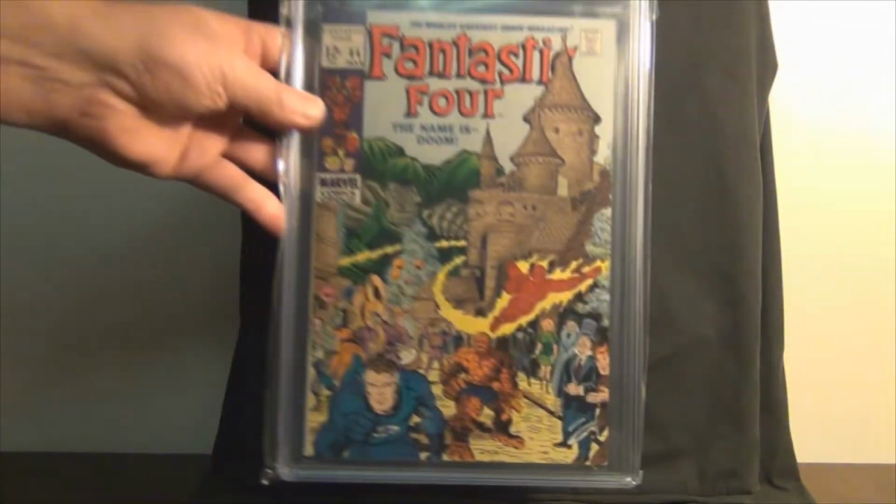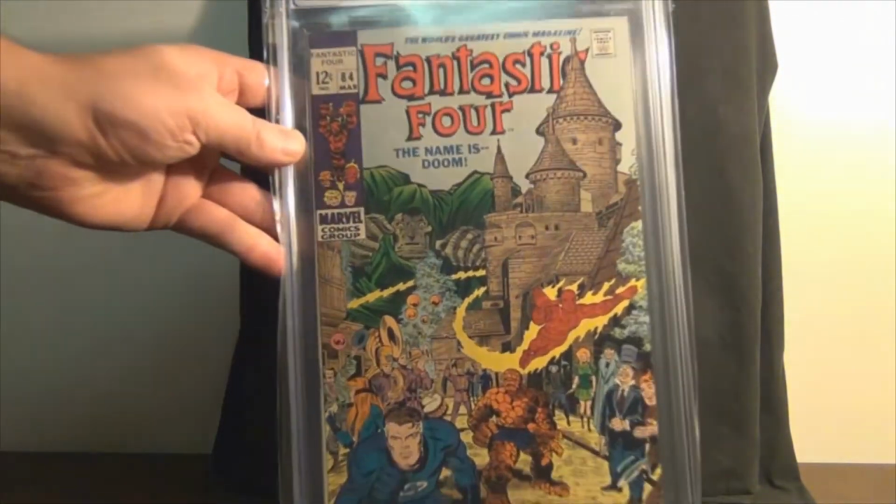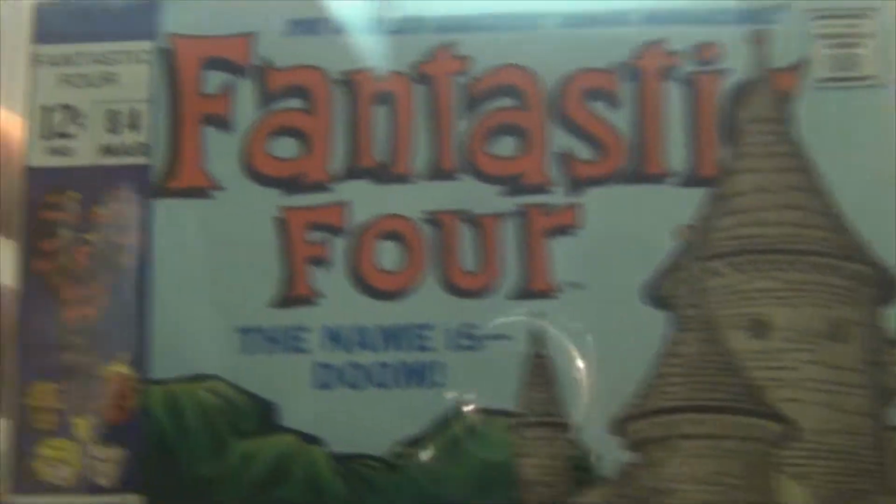Overall, though, decent copy. Nice reader copy once again. And then we have an 84 9.2. Of course, this one's a solid copy. I mean, it's graded by CGC, so. And that one's off white to white pages.